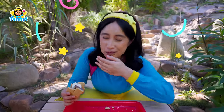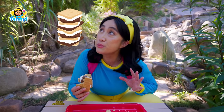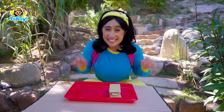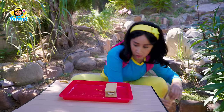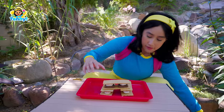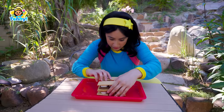So yummy! I bet I can eat an entire tower of s'mores! That's it! Campers, let's make the s'mores tower! It's tower time! I wonder how big I can get this tower. Right, put one over here, move one over here. Wow, I'm really good at this.